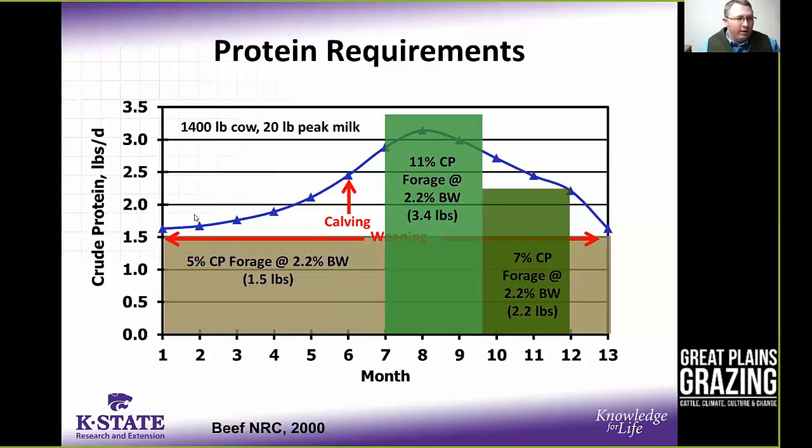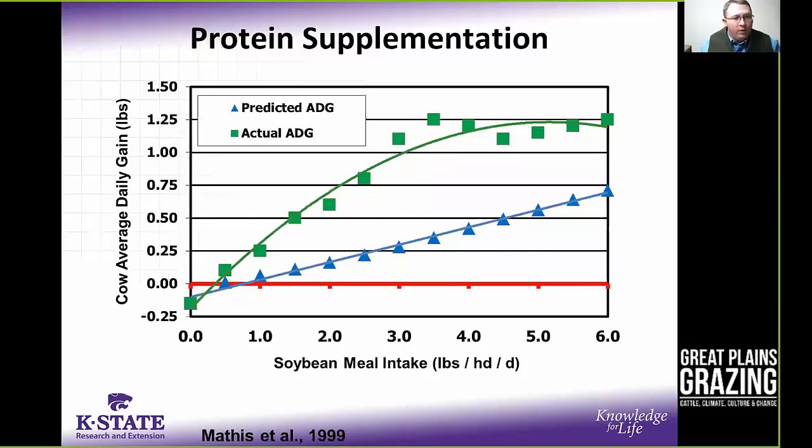So we do have quite a bit of distance here, especially on a spring calving herd, as we get into this second trimester stage, into the third trimester, up to peak lactation, where if we're operating on a 5% crude protein forage base, then we would certainly need some additional protein. So a lot of our efforts when we talk about winter supplementation in general tend to focus on protein supplementation. And here's the reason why.